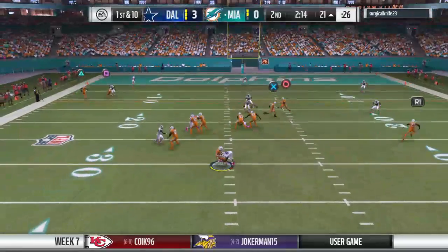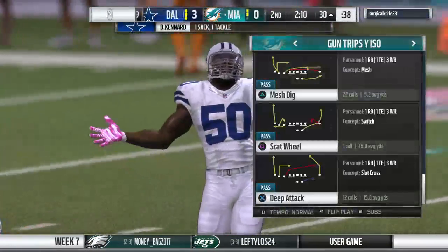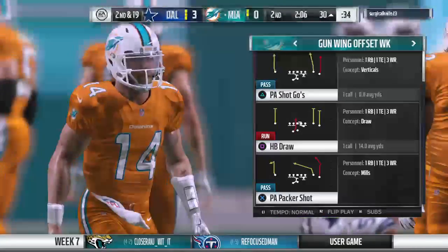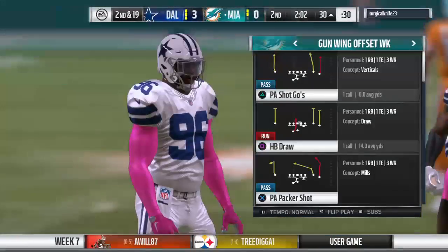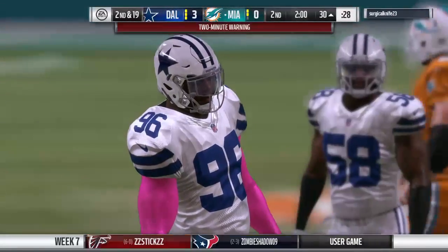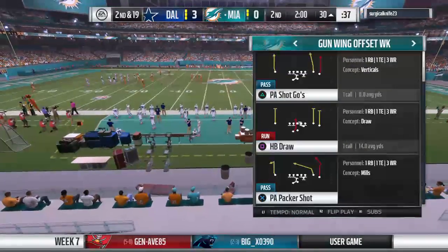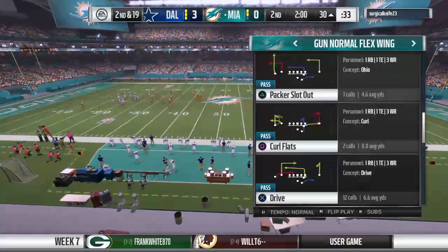They'll look to throw here on first down. And no escaping this time as he'll go down. They got him for a sack. Good job. 2 minutes to go here in the first half. We'll come back to Miami after this.